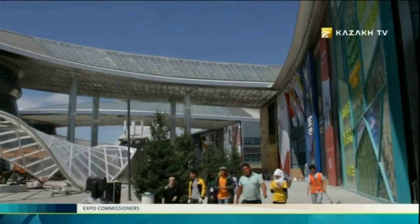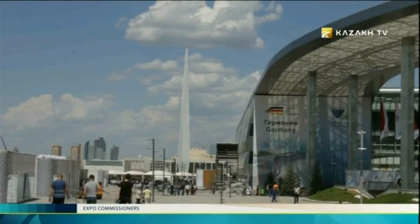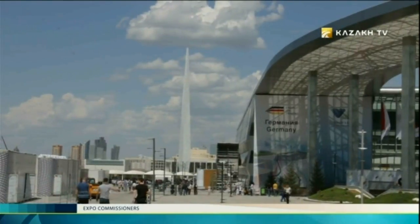The Italian ambassador has lived in Astana for over 2 years. He loves the city not despite, but for its cold winters. He's happy to see Astana grow and become the center of global attention this summer.